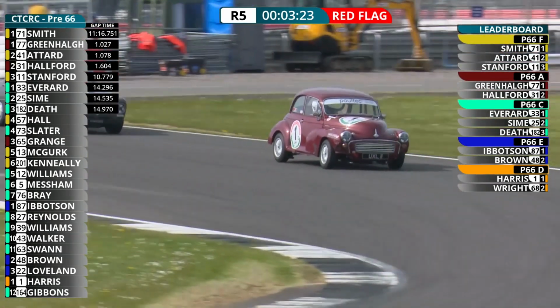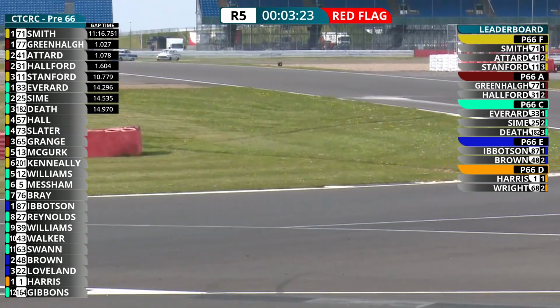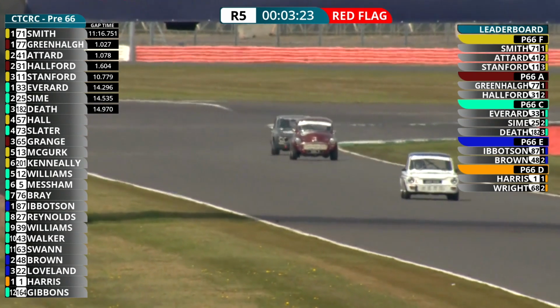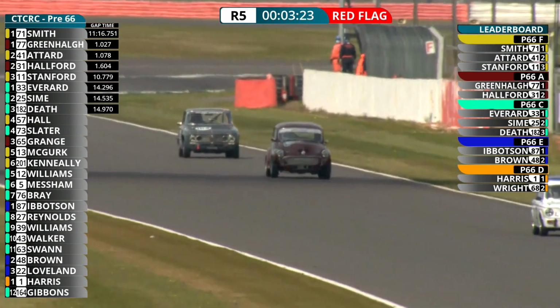And we've got a red flag. The red flag is coming out, not surprisingly, with that car on its side in the gravel trap at the Vale. And the race is being stopped with 3.5 minutes to go, so I suspect that will be a declared result.